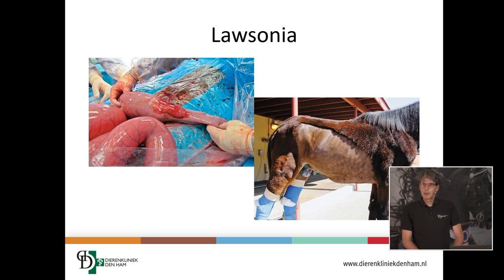What is a problem in this time of year when they have the winter coat? You don't always see this. So it's an important one, which is probably missed sometimes, or we see them late. You don't see the edema because of the winter coat. This one is clipped on the right, for sure. Just to show you also the edema which is formed there.